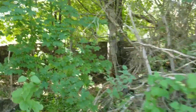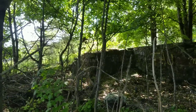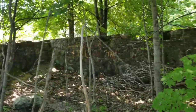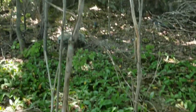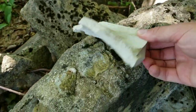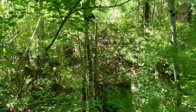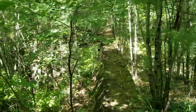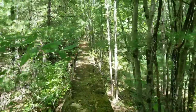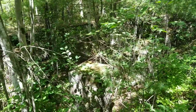There is a small building here, which by looking at the map appears to be the superintendent's office. Piece of a toilet. Here's the hospital. Walking around on top of the foundation. It's this big area with a whole bunch of pillars in the middle that would have helped support it.